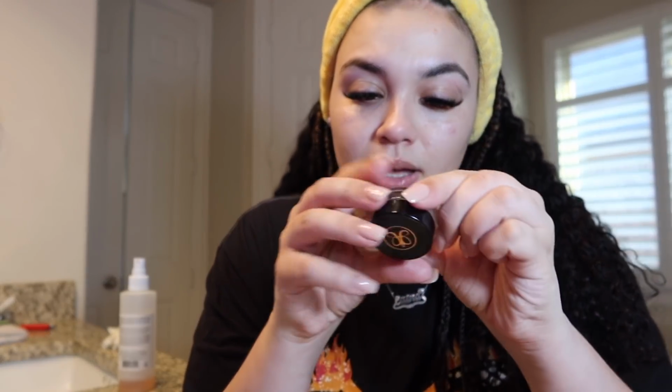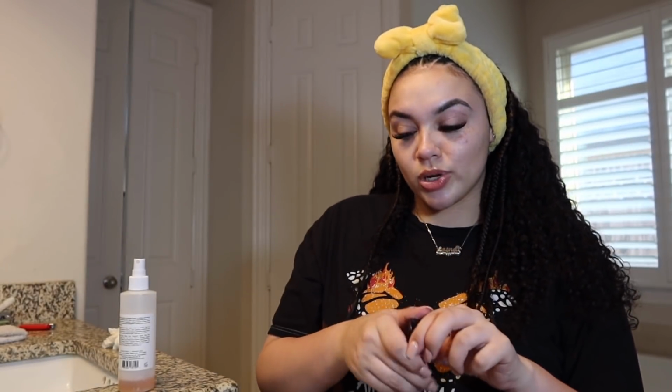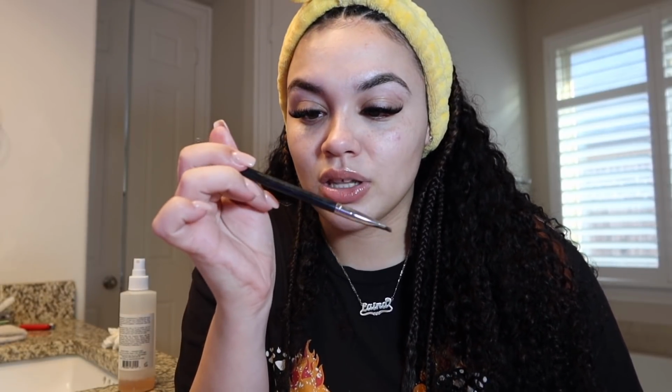For my eyebrows, what I use is the Anastasia Dip Brow, and I use the shade Medium Brown because I have pretty dark eyebrows and it just works for me. And for the brush, this is also an Anastasia brow brush. I got this years ago, I'm not gonna lie to y'all, so long ago.